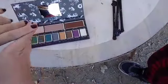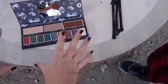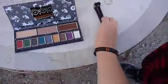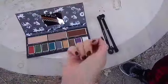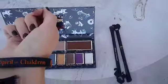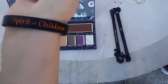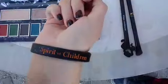I took the palette out here and I'm going to do some swatches. The wind has kind of calmed down a little bit. If there is some wind, I'm sorry about that, but I'm going to take some brushes here and dab into some of these and show you the swatches on my arm. This one is the shade Something's Up with the Jack. Sheer peachiness. This one is Now and Forever. Don't really show up.